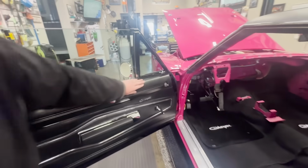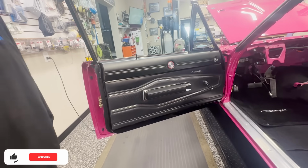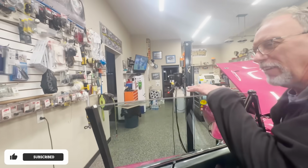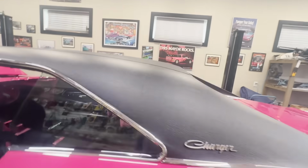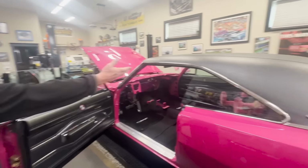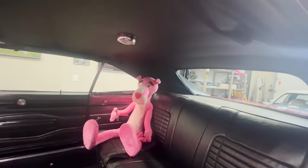Yeah, look at that, eh? Wow. Those door panels are amazing, eh? Wow. And then just everything's so tight on it. It's like a brand new car, except 55 years old. And then the Pink Panther. Yeah, just hanging out.